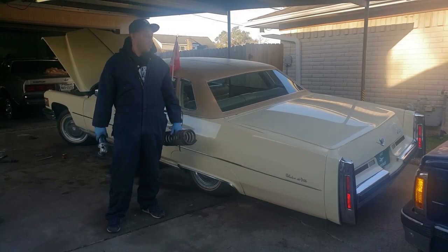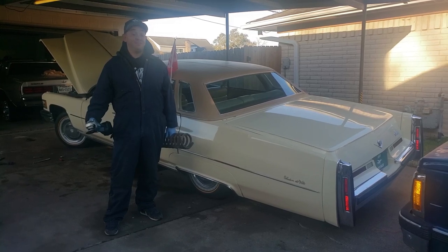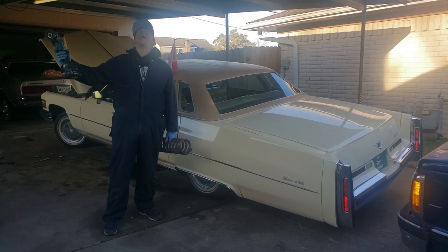Today's episode, we ruined a perfectly good suspension on this Cadillac. Why? Just to look cool.